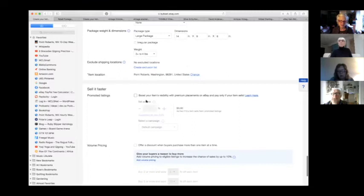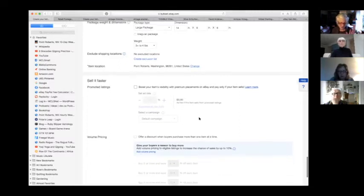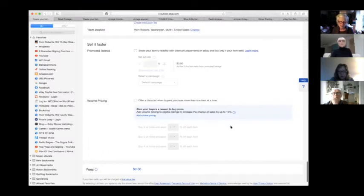So here's Sell It Faster, where here's another place they're trying to get you to give them some money, and I don't. And if you're selling multiple things, you can click the offer a discount. I didn't. I'm willing to give a discount. People can email you and say, any chance you would give me a break? And so I'm happy to give people a 10% discount.